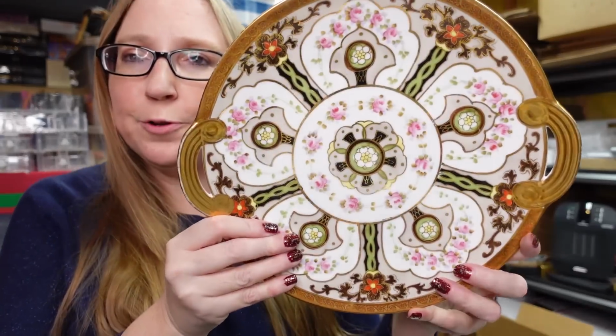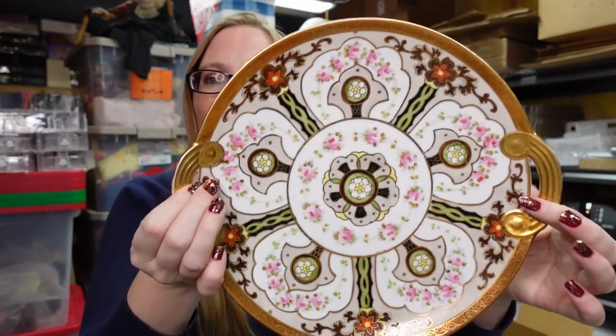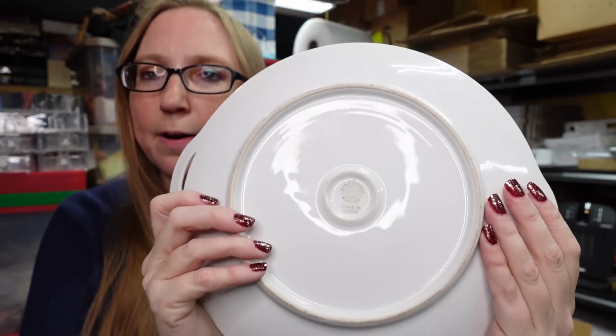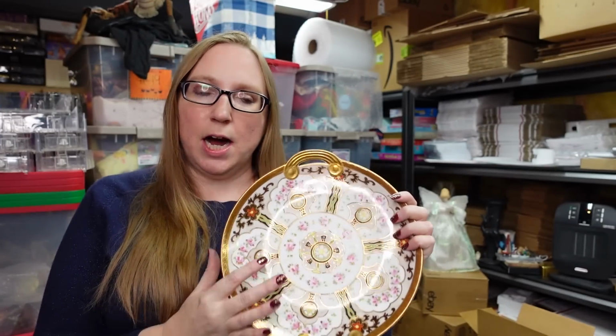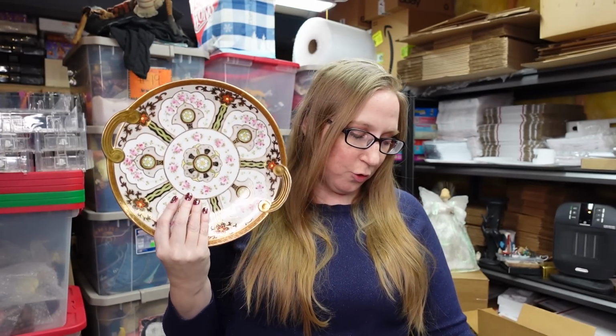So this is a beautiful Nippon cake plate. It has two handles here. Gorgeous design on that. Absolutely love it. And it is marked there on the back. I won this at an auction with something else, so I didn't pay much for it at all.